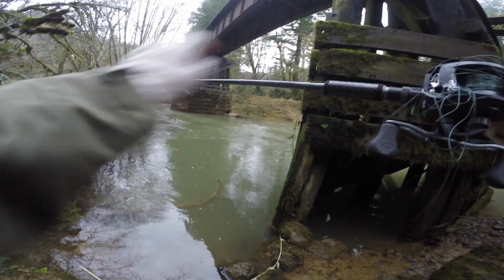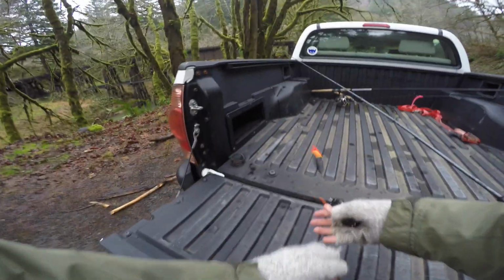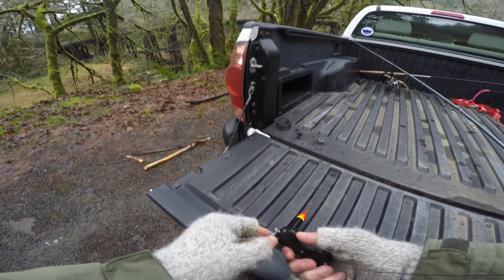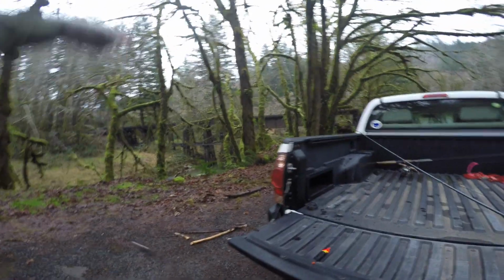Mistakes were made. I have regrets. Well, let me just say I suck. All right, what I'm gonna do, just clip this inline weight off, but leave the leader and the jig and the bead trailer on, so I can just take this later and tie it back on.